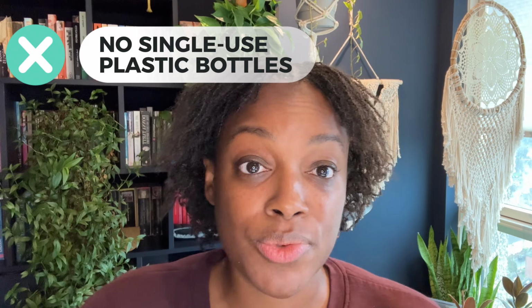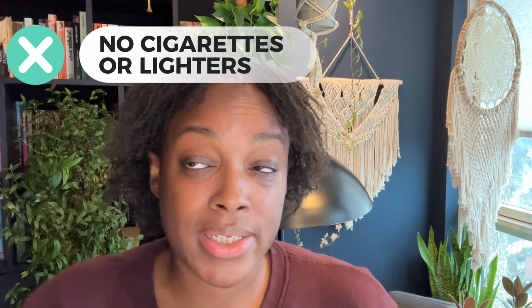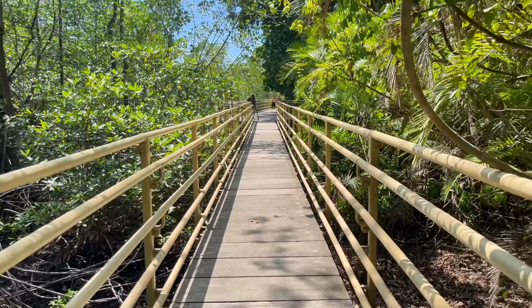Other things. So no single-use plastic in the park. You are allowed to bring water in, but make sure that you're bringing it in a reusable water bottle. And no drones. There are lockers though that you can pay for, and also no cigarettes and no lighters. I should also mention that the park is closed on Tuesdays, so do factor that in when you are planning your itinerary. There is really only one main path, so you're not going to get lost in the park itself.